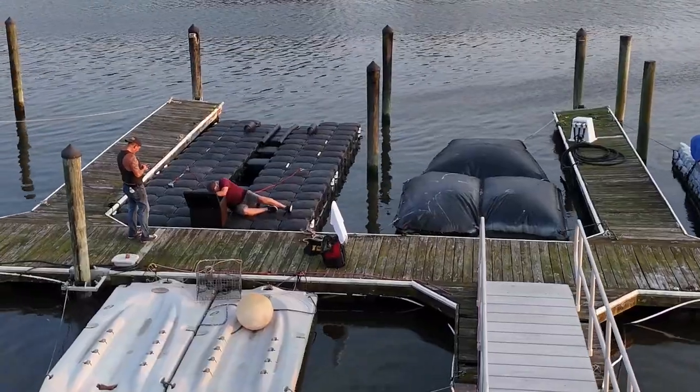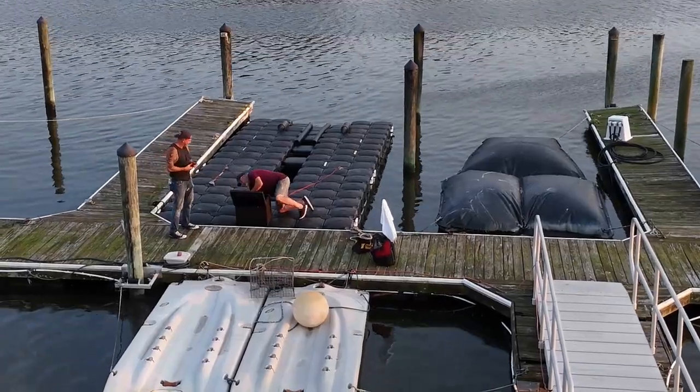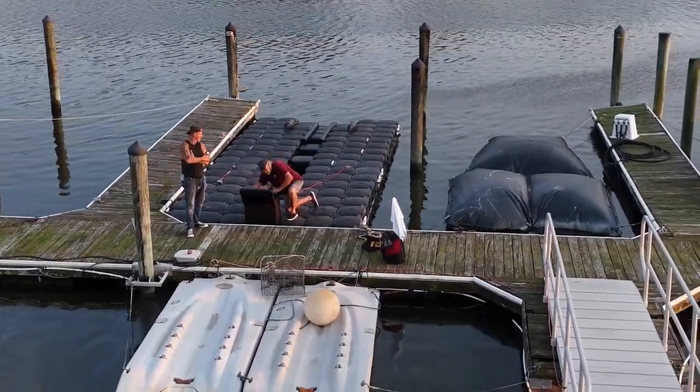Well, there you have it. The floating dock project is officially complete, and I couldn't be more happy with it.